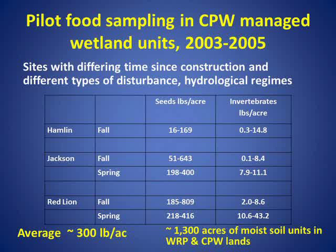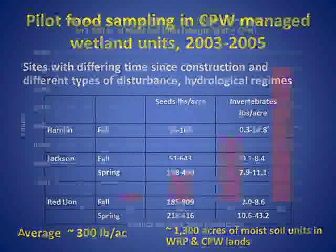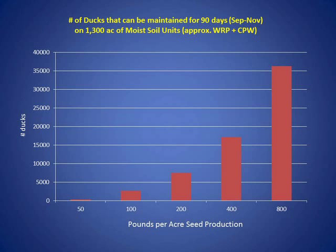WRPs have about 600 acres based on some inventories that I've done, and there's approximately 1,000 acres on state wildlife areas based on some information that you and Brian have provided. I would like to get better estimates of what we have out there. I don't think it's been officially mapped what we have and don't have out there. So what can we do on these 1,300 acres with low, medium, or high intensity management?